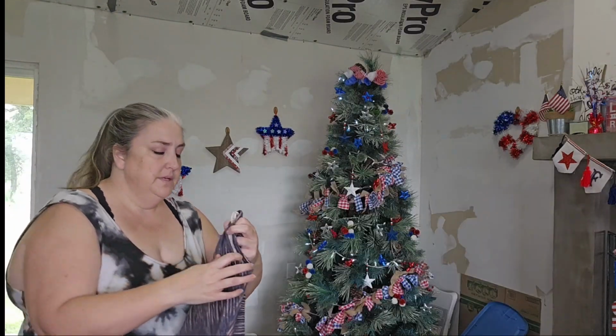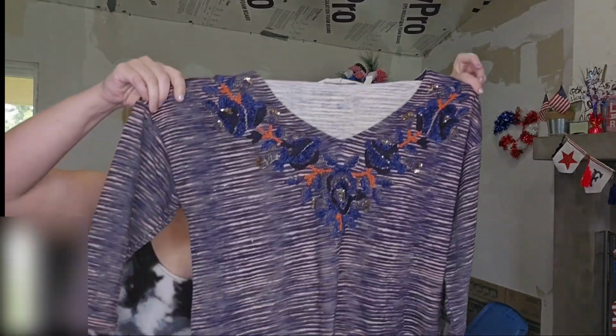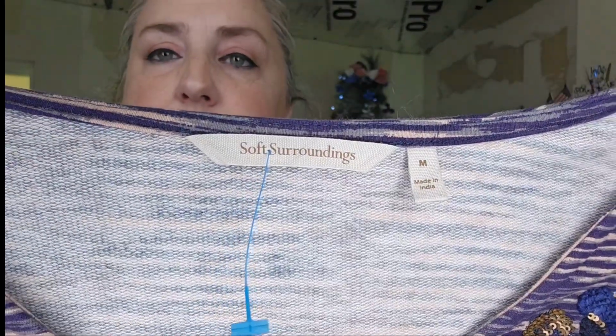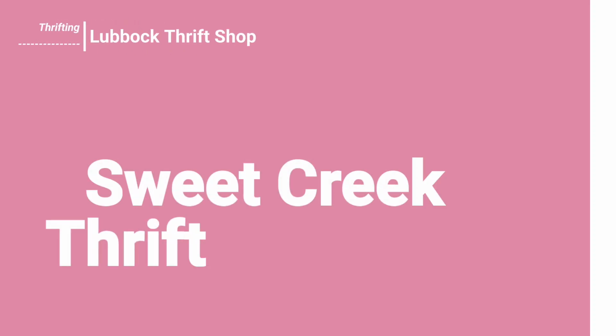Okay, the next item is a Soft Surroundings tunic top, and it is size medium. There's the logo, and then it has this embroidery. It's got embroidery and beadwork and sequins, and I'm just going to call it embroidery, but it's got this textured embroidery. So it's kind of cute, and I think this one had a name. Oops, I've got to change my page again.